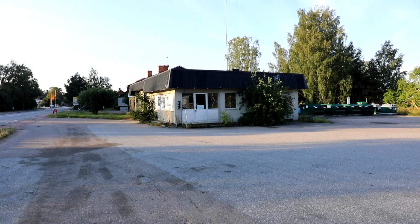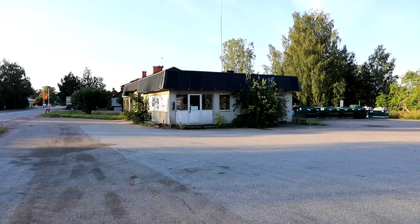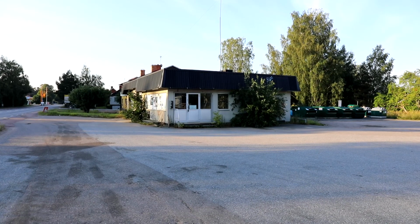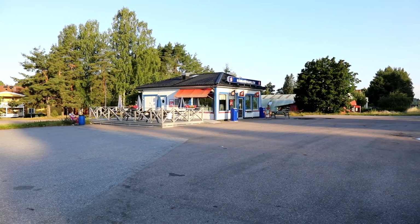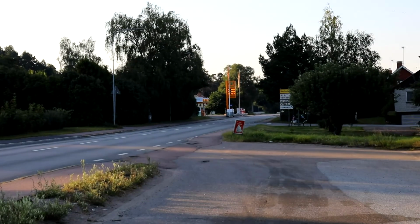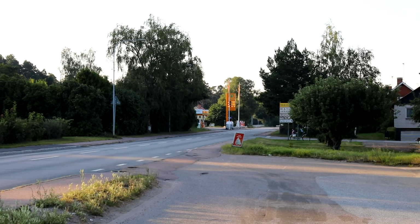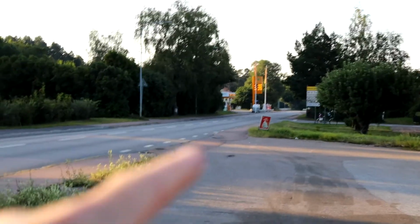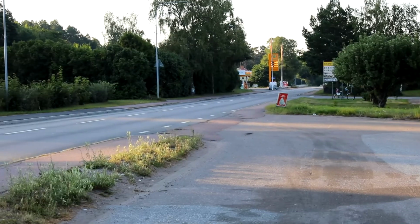Currently in Månkarbo, and the thing we're looking at right now is an old petrol station, which doesn't really show that much. But if you look over here, that's basically a grill where you can buy hamburgers and sausages and things like that. And if you look over there, that is Prim, which is a petrol station today, the only petrol station in Månkarbo today. And the road over here, that's the old E4 road.